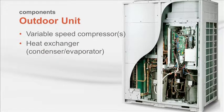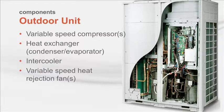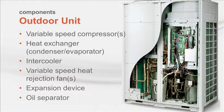The outdoor unit also contains a heat exchanger, which serves as a condenser in the cooling mode and an evaporator in the heating mode, and heat rejection fans. An additional heat exchanger, or intercooler, is provided to increase subcooling in the cooling mode and heat output in the heating mode. The heat rejection fans may be variable speed, multi-speed, or staged. An expansion device is included to lower the refrigerant pressure before the outdoor coil when operating in the heating mode. An oil separator is installed downstream of the compressor to reduce the amount of oil leaving the outdoor unit. This allows the system to run at very low loads and accommodate long refrigerant line lengths.